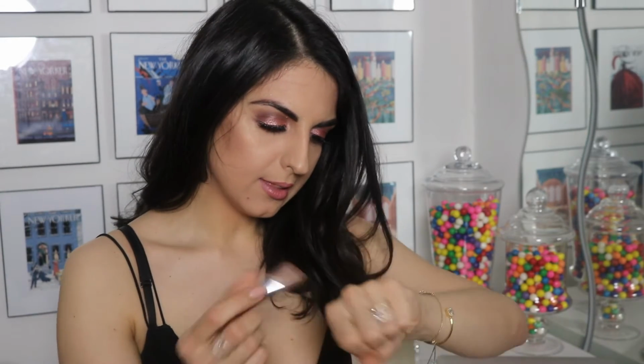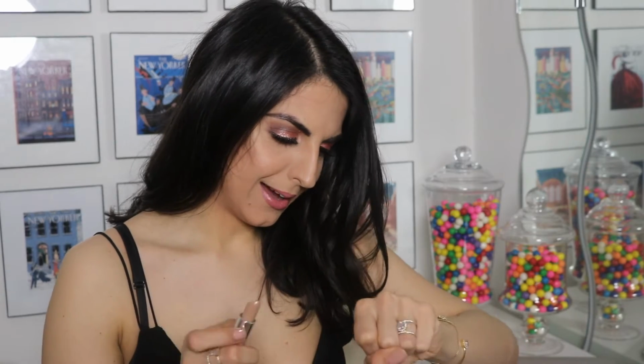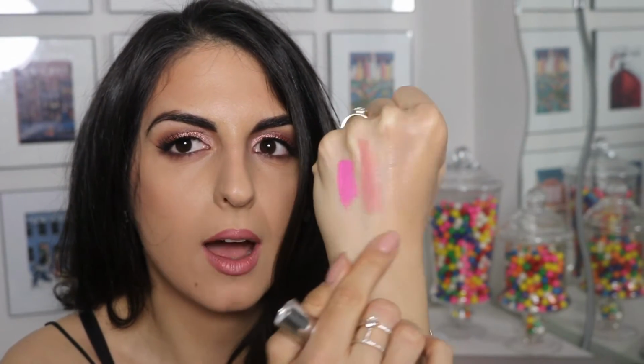These colors are really popular right now. I feel like ashy tone nudes really look like you're not wearing anything, but you are. I love colors like this. I just have to be in a certain mood, but I got it anyway. You can literally not even see it on the back of my hand. I don't feel like the camera picks it up really well.